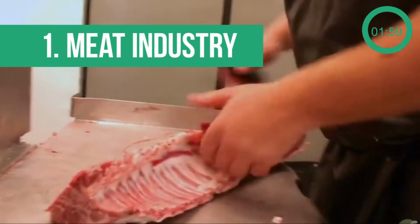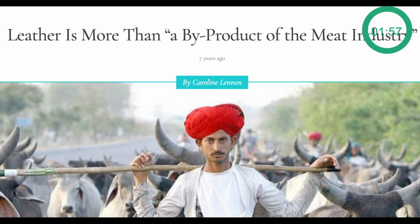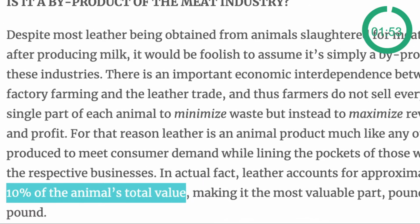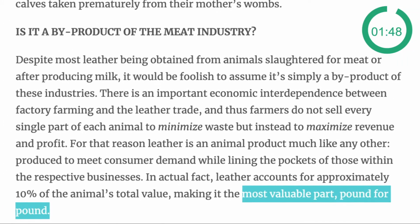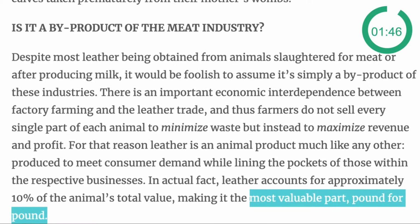1. Links to the meat industry. People think that leather is a byproduct of the meat industry, but this isn't true. An animal's skin is worth more than its flesh, so it's actually a co-product of the meat industry, and it directly contributes to the demand for factory farms.